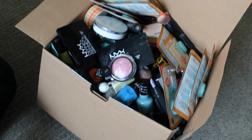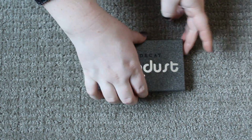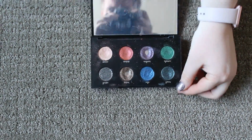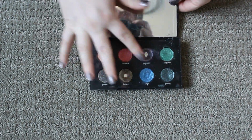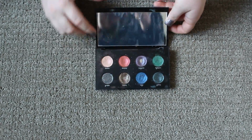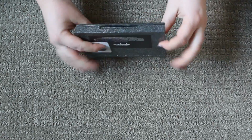things in here. So we're going to go ahead and start with this Urban Decay Moon Dust palette. We found this one alone, not in a defective box, so it wasn't souped. It was a tester, so there's some taken out of it, but you can very easily sanitize these. So this is definitely a really cool palette, really nice and expensive.